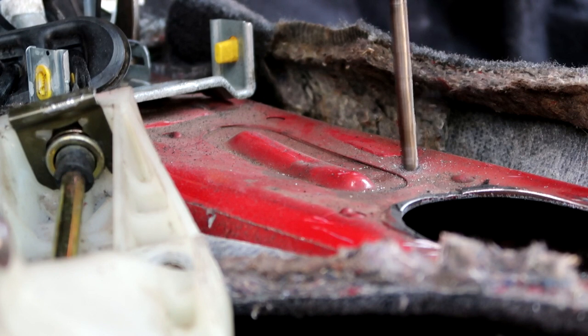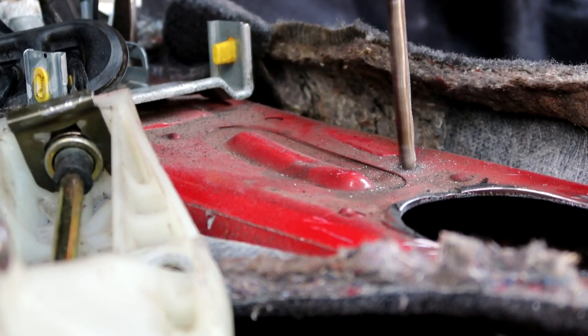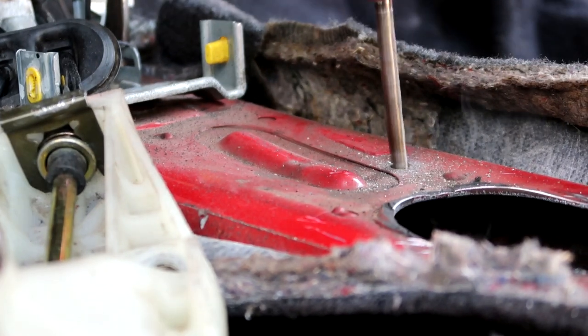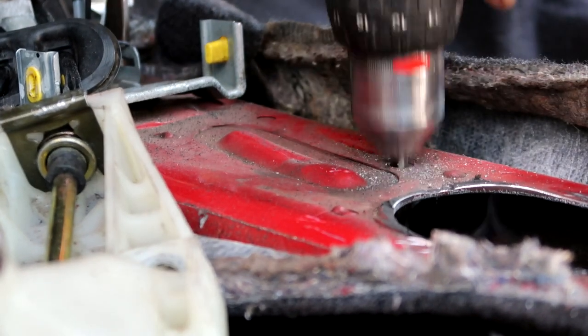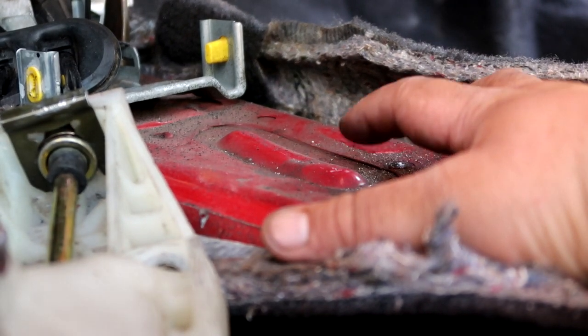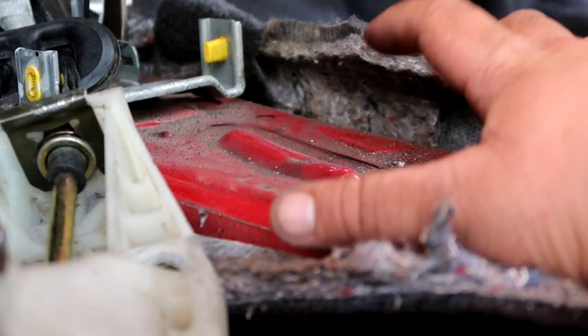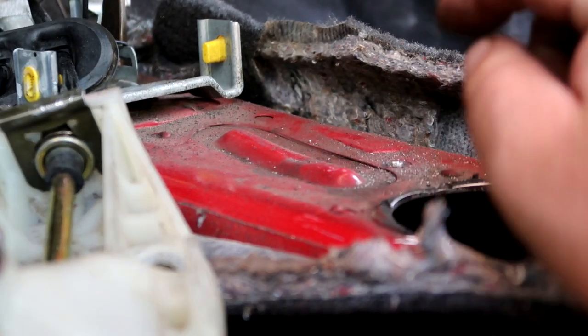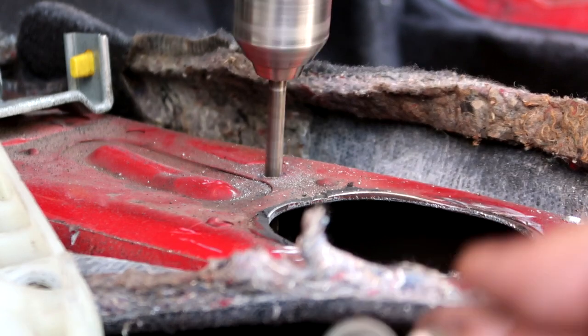This is the dullest drill bit ever. I need to buy me some new drill bits. Orderly. So what we had to do was hit this little dimple thing down a little bit so that the shifter can sit nice and flat. And it's just nice and flat now. So once we drill this last one right here, we're gonna bolt everything in, go underneath the car and secure it.